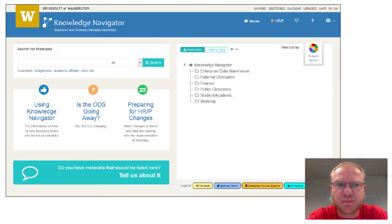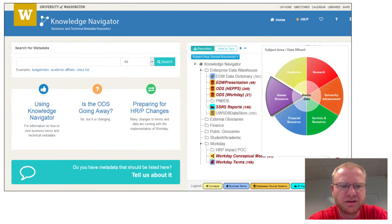So the HR replacement project is our biggest project probably ever. It's a multi-billion-dollar project, and the Knowledge Navigator is the tool that we use to help with change management for that. This project impacts all 50,000 people who work here, and there are over 100 people who use that data every single day. So we are the single tool that people use to know what changes are coming, which reports are impacted, how they're impacted, which tables are impacted. So just from that perspective, it's huge.